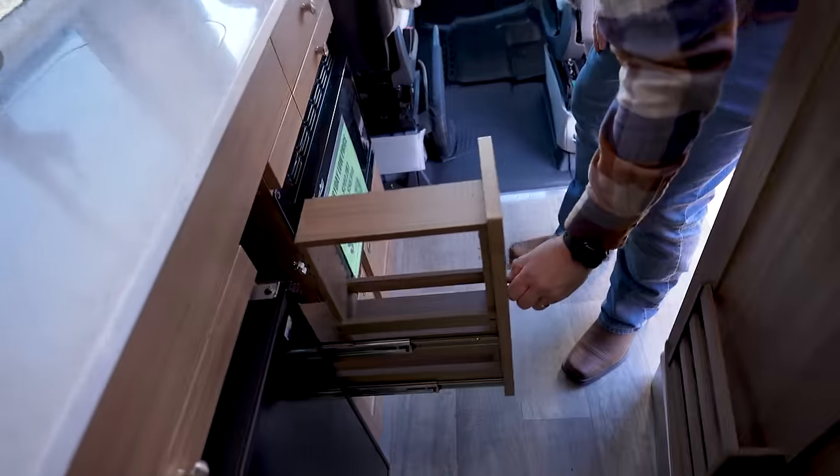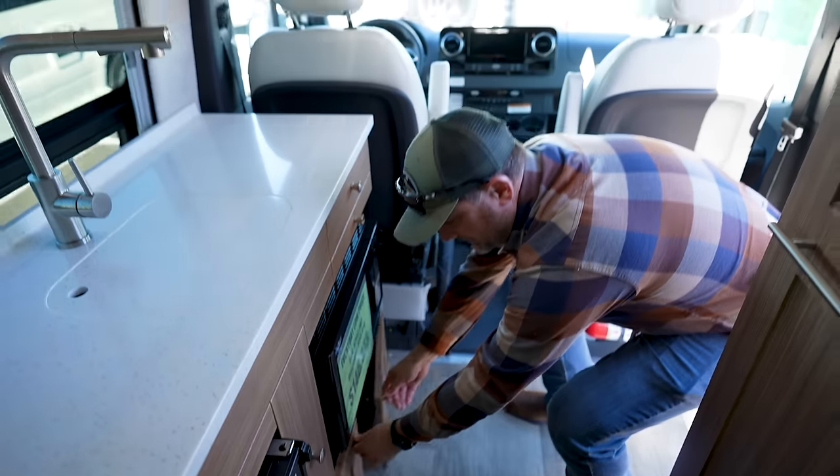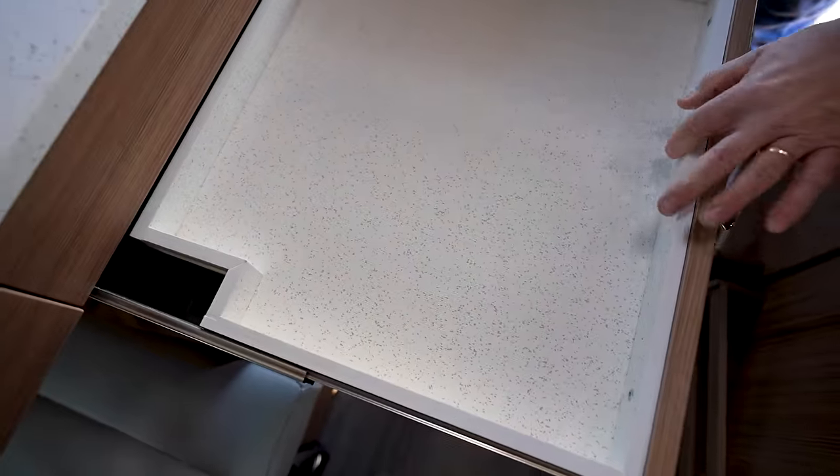I believe this is like a little pantry. You've got some additional big storage down here for pots and pans. And what's in here? Oh, just a nice little silverware drawer that's not very deep.